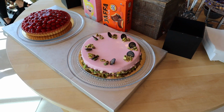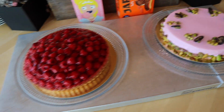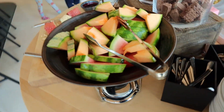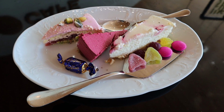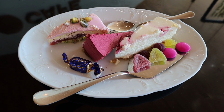I'm absolutely full now, but I really have to taste the dessert because it's one of the best parts of this brunch. So this is the dessert table, some amazing cakes from Fazer. Look at this, it's full of berries. We have some chocolates and cookies. Of course something fresh, like melon. And then some cheeses. And here you can see the dessert cakes. I couldn't control myself, so there's 3 of them and some candies.